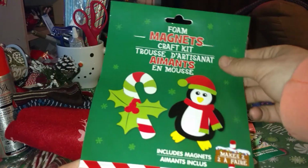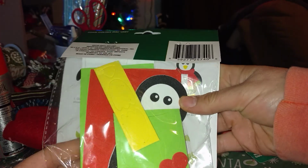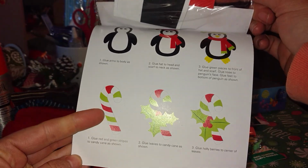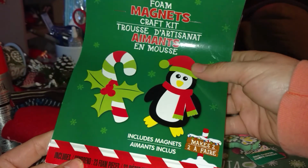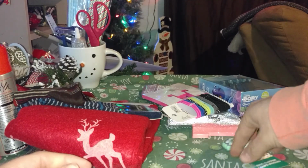This is from my daughter. She picked this out today. It's a foam magnets craft kit, and it comes with all the pieces of foam to make the candy cane and the penguin, and then it comes with the magnets to put it on the fridge. So really cute, and you can make two of them, but it was a great craft.